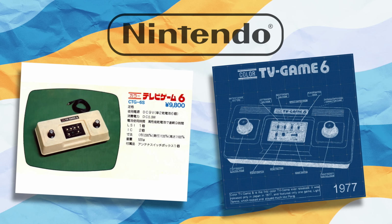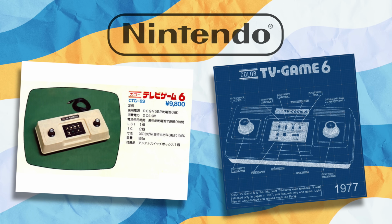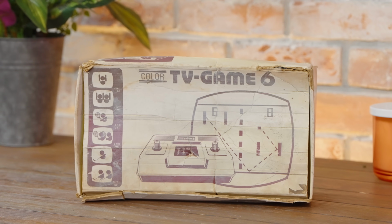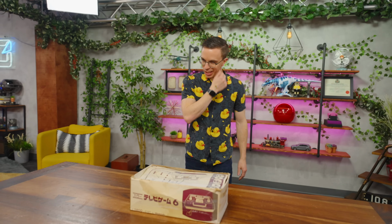Now, you could largely argue that this is the first proper Nintendo console. This is much more similar to something like Pong or the Odyssey, in that it is a proper portable-ish console designed for your TV. How much was this again? It's like, not that much money, right?